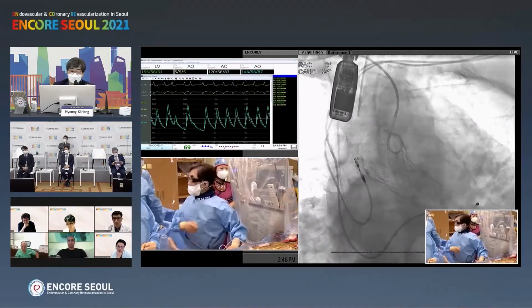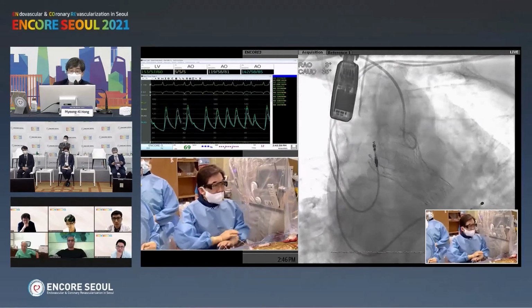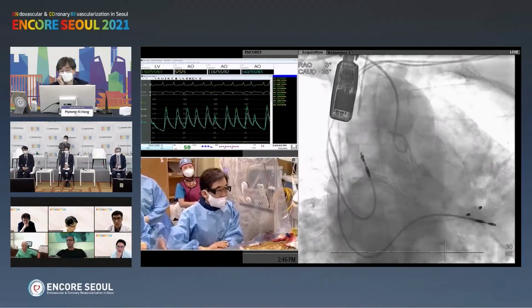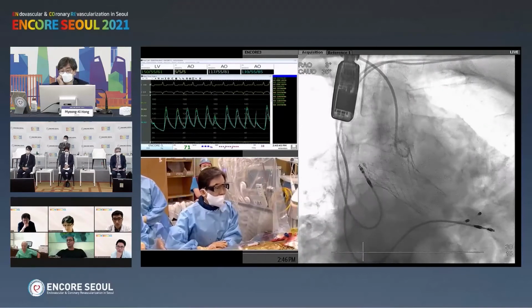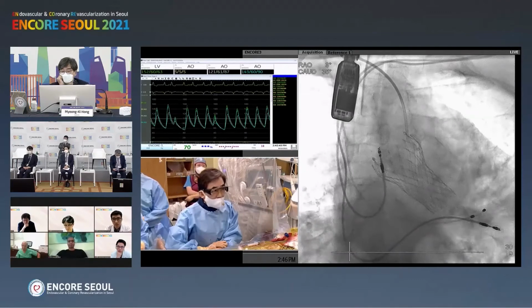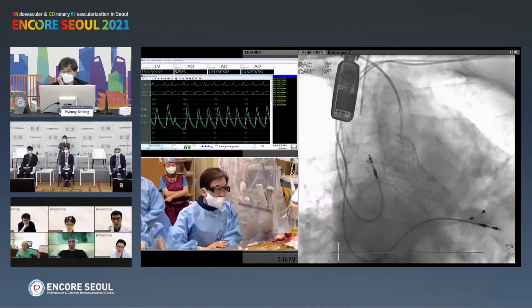How about the depth of implantation? The specialist decided that the implantation depth was 7 millimeter on the non-coronary sinus and a little deeper on the left side. On the left side, how much? 9. 7 to 9.